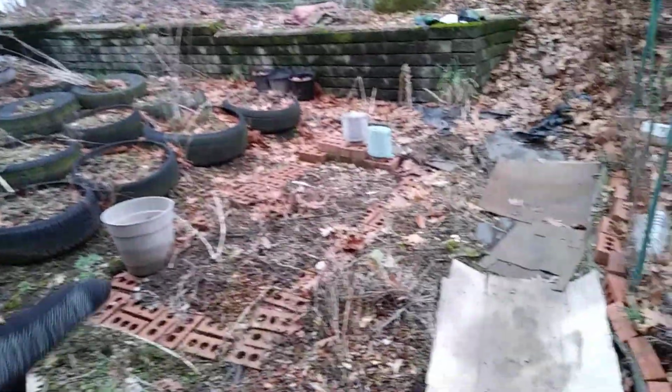This was a cold frame made out of brick. I'm not sure what to do with the foundation just yet. So I'm not removing it just yet because maybe I'll want to use it for something.